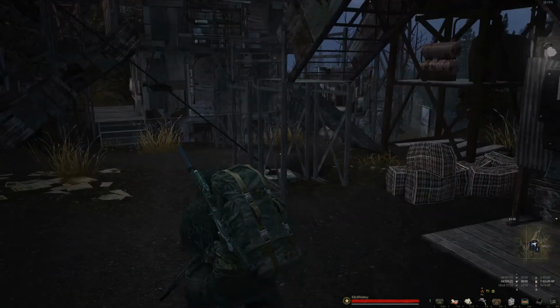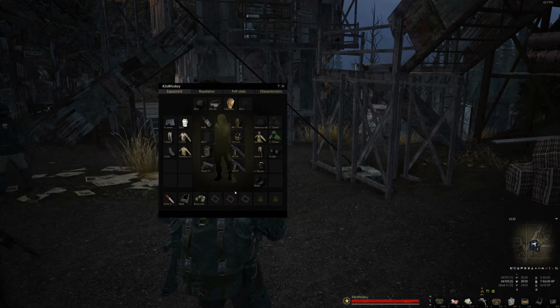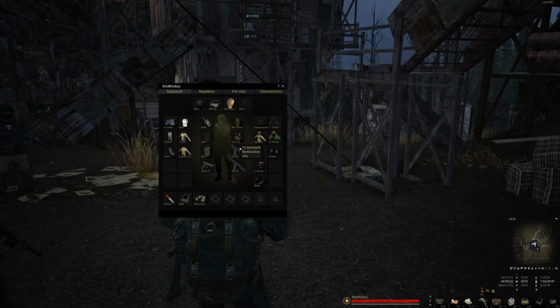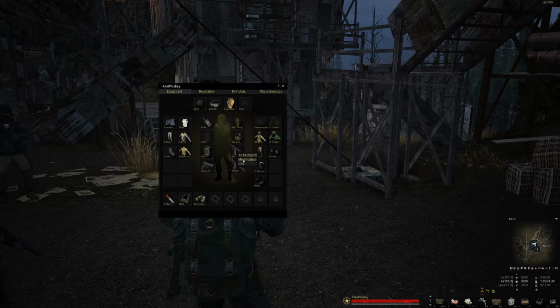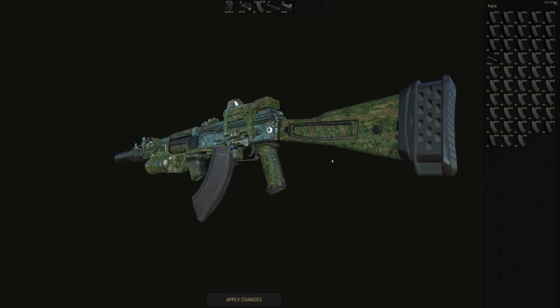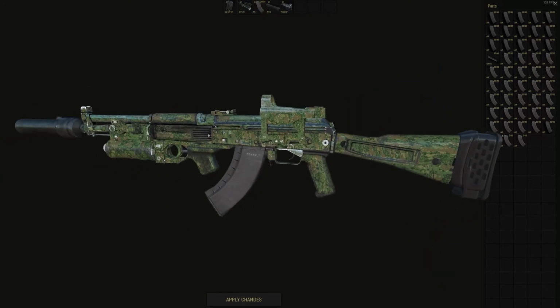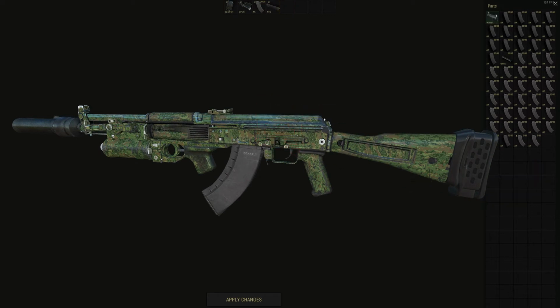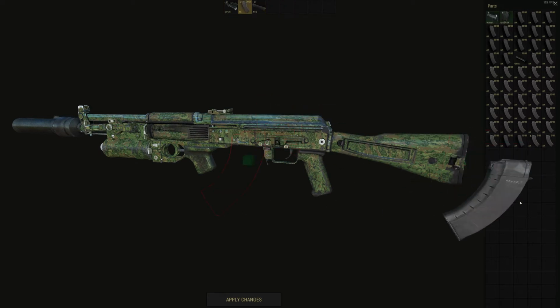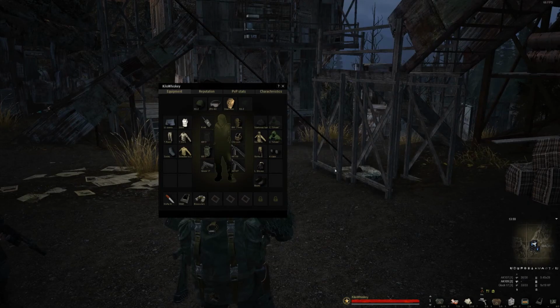Weapon modification. Let's do that since we're here. Over here, right click on your gun, hit modification. It'll bring up this screen. You can twirl your gun around, get a good look at it. This is how you change out different attachments. So I can take my Cobra sight off, butt pad, magazine, grenade launcher, and suppressor, right? Hit apply changes. It just stripped that gun down naked.